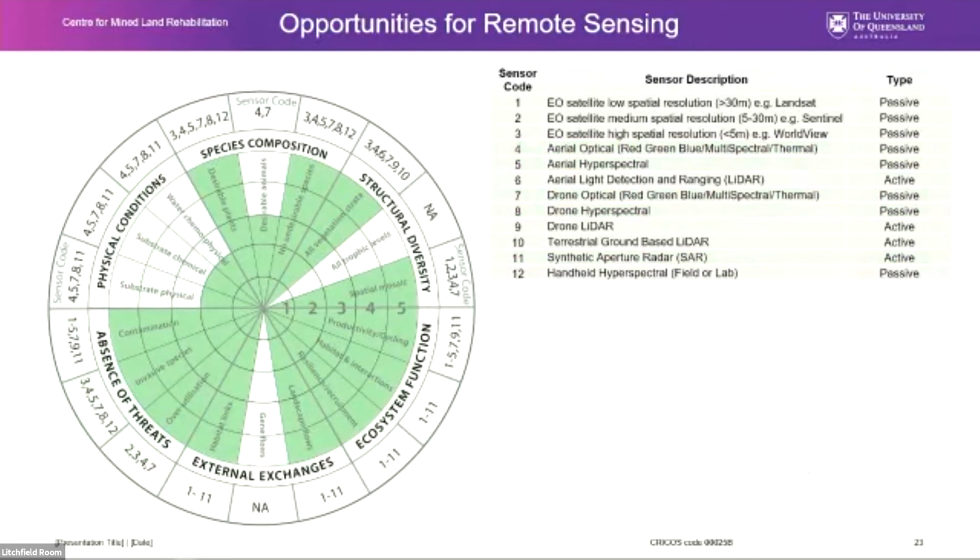And then if you put it all together, we've got the ecological recovery wheel, but then another circle on the outside with sensors and a related sensor code suggesting which sensor would be best suited to measuring that sub-attribute.